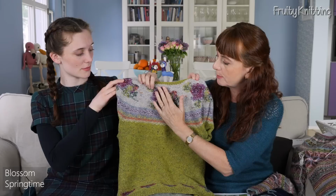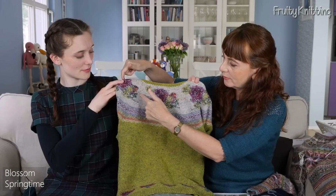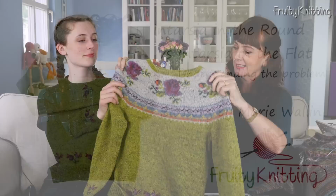So what I did in the end was I knitted it in the round up to here, and then I put a seam in the back and I knitted the whole yoke with the roses back and forward. So knitting and purling and knitting and purling. And then when I finished the roses, I joined it together again and continued knitting it in the round, and then I sewed up the seam at the back. So there it is there. And I also did a tutorial on that whole process of doing the intarsia with a seam up the back.